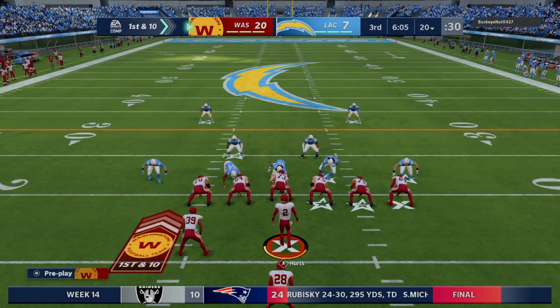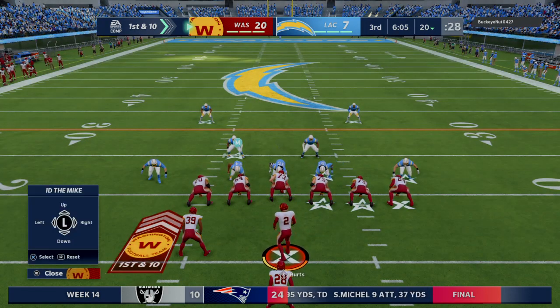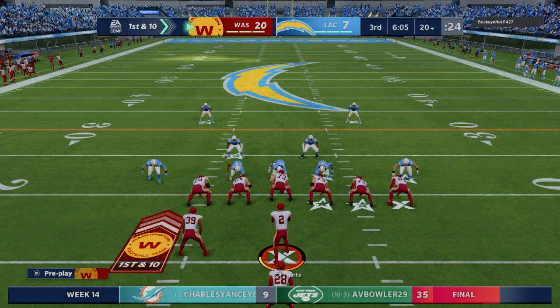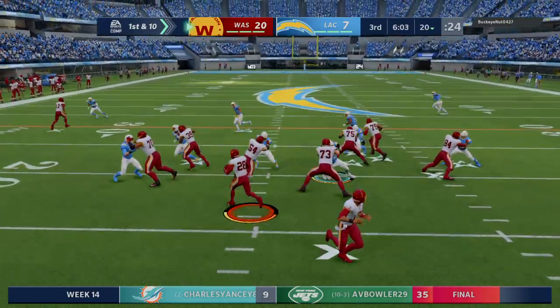They're set and ready for this next drive, the Washington offense. And last time, one play, interception. So this offense, they should be fresh. That's a good way of putting it.